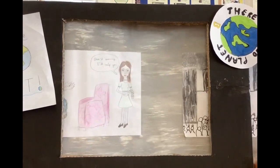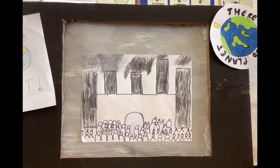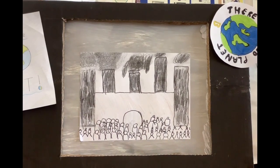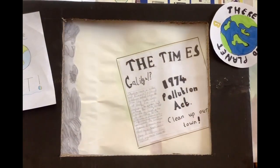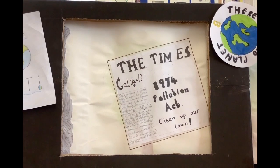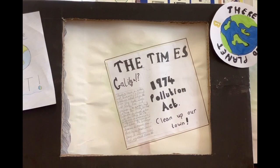Lots of these factory workers eventually got long-term conditions, but it was never really proved that the factories were to blame. Well, you won't find that now, thank goodness. There are lots of laws and rules that make sure the waste is properly treated now. The 1974 Pollution Act made sure everything was disposed of properly. 1974, can you believe it took that long?